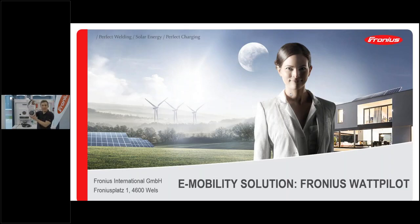Here we have it. It's our mobile and stationary solution for charging an electric vehicle in the most cost-efficient way. My name is Michael Raunig, and together with my colleague Hans Pelzer, we will guide you through this live session today and introduce the new e-mobility solution in the name of the whole company Fronius.